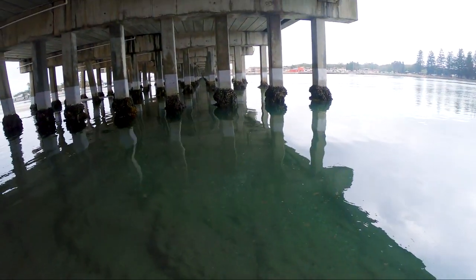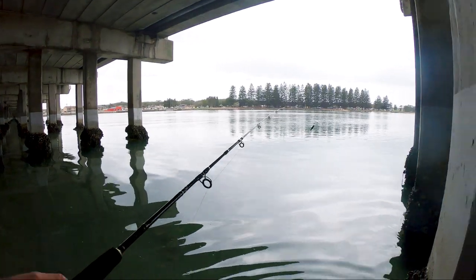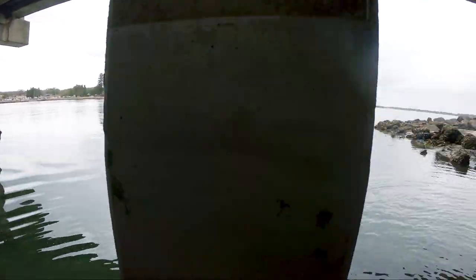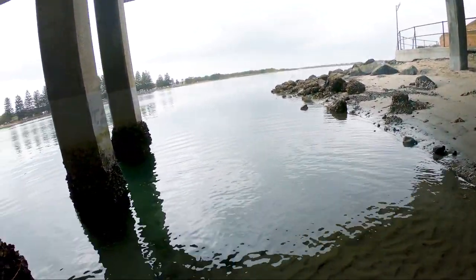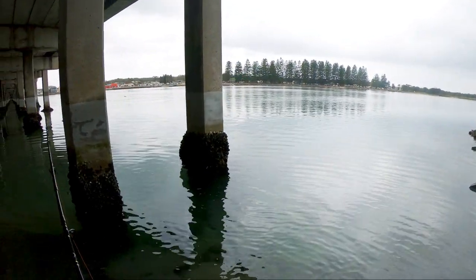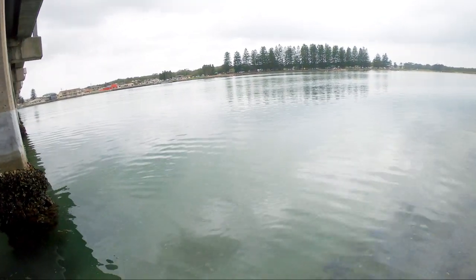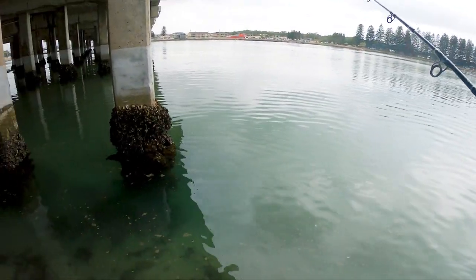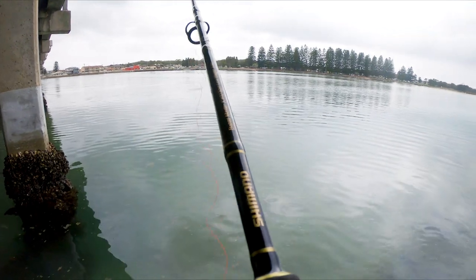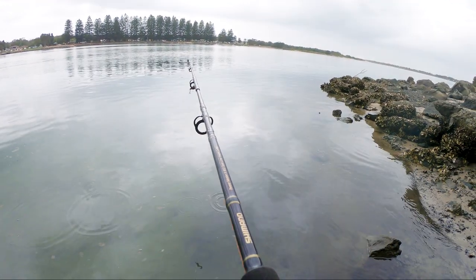I think I might just flick through here somewhere. I might go around the other side of this pylon just here. Flick out that way for a little while and then I might have to switch over to the phone because this GoPro ain't going to last much longer. To the bottom in the deep, in the shallow water. Slow water.